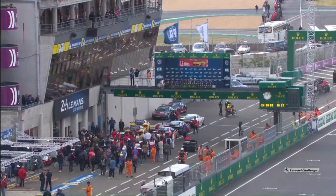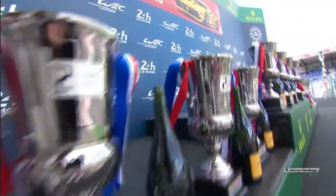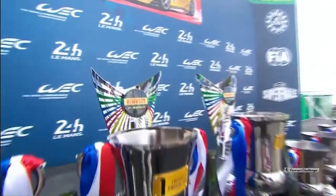Of course, we would have been hoping for a win for him, but you cannot take anything away from the way those two raced during the course of this race. The trophies are standing by. All we need now is the drivers.